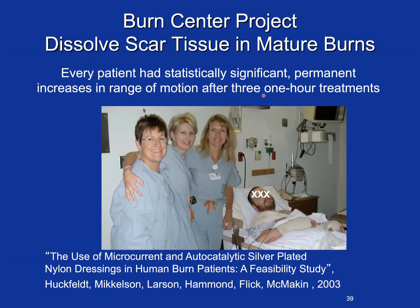Now, we have treated other burn patients, and depending on the kind of burns, the skin doesn't look normal, but it is more mobile. Dissolving the scar tissue makes the range of motion in the limb more flexible, more improved.